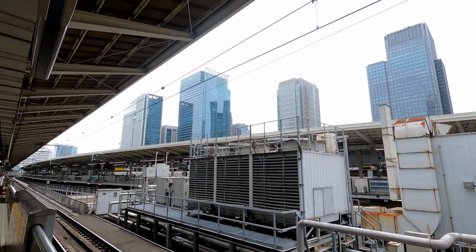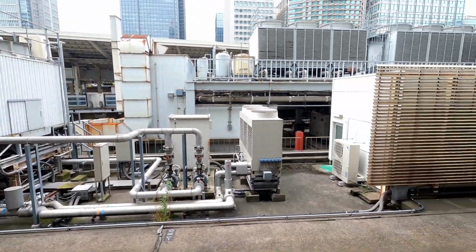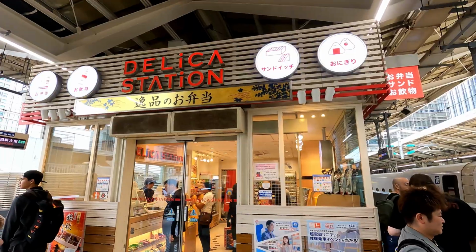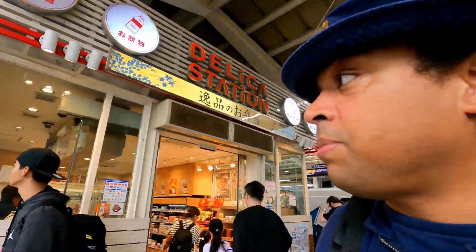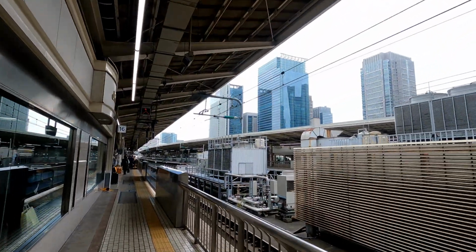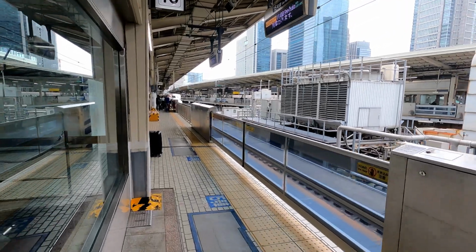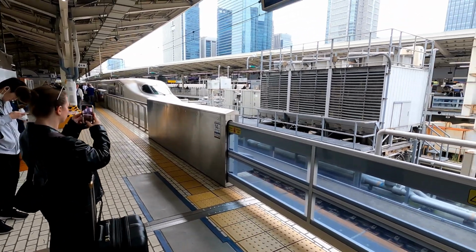Get a view of the skyline over here. Show you what these tracks look like. And I'm gonna go try to get on this train because I don't want to be late. They have a number of convenience stores up here that you can check out. Let me go back this way. Shinkansen's coming right now. See if I can get some video of that.